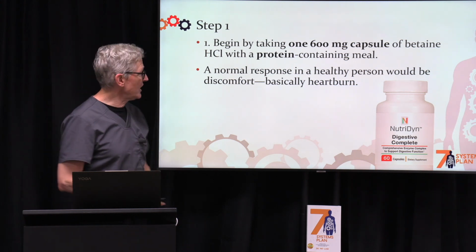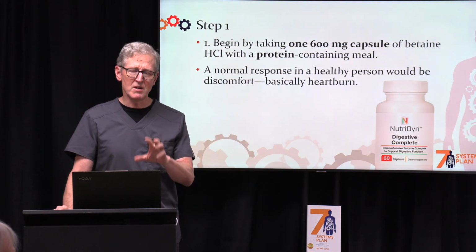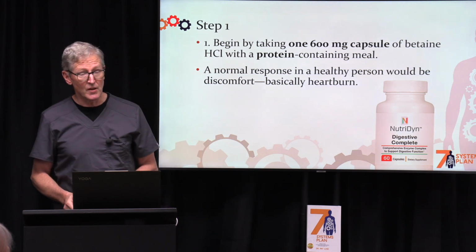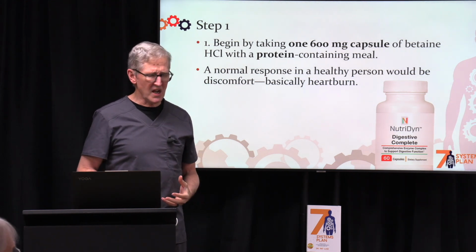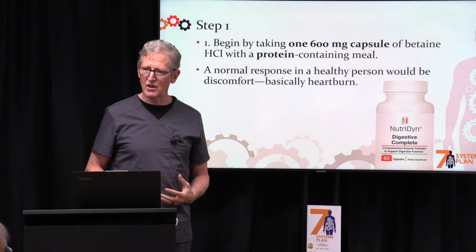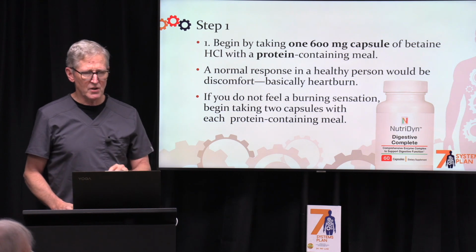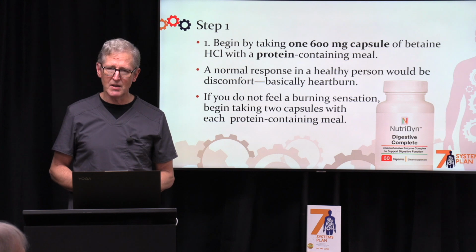You begin by just taking one of these capsules with each meal. Now make sure your meal contains protein. You want to have some protein in your meal every time anyway, so that's not going to be difficult. And the normal response, if your stomach is working correctly, is you take one and you start to get a little heartburn. That means you already had enough acid in there that you didn't need to add that to it. If you do not feel a burning sensation, then you can move to taking 2 capsules with each protein-containing meal.